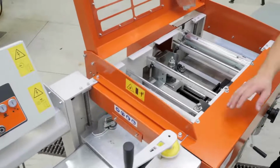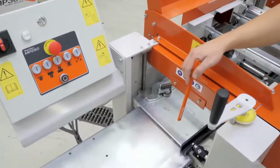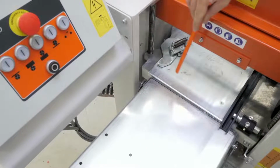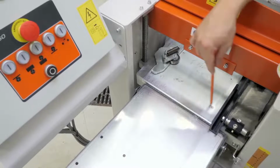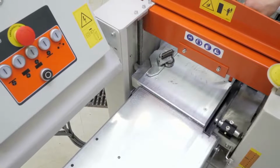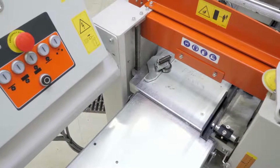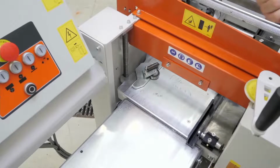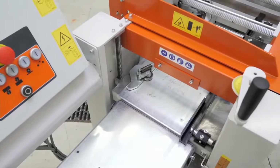Since the operator is already there, we'll show you how to adjust the takeoff of the bottom cutter head. So to adjust the takeoff, you would have to exchange steel plates. They're held in place with just 4 screws. So you unscrew 4 screws, take out the steel plate that is right now in the machine, and put in a thinner or a thicker plate, depending on what kind of takeoff you need when working with MP260.